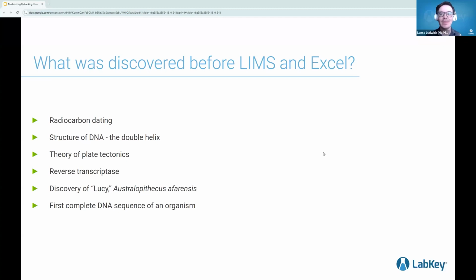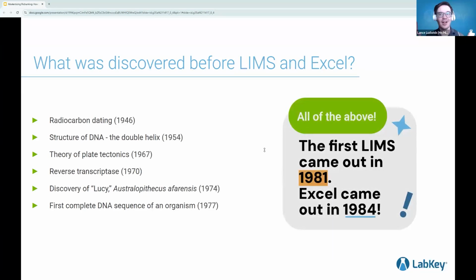What did you think the answer was? Which of these advances in science happened before the creation of the first LIMS and Excel? All of the above. So all of these incredible advances in science occurred before the first version of LIMS came out in 1981 and when Excel came out in 1984. Since then, we've made huge leaps and bounds with the age of technology to further streamline our research and understanding of the world.